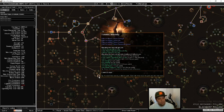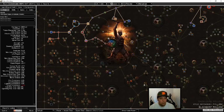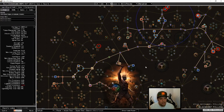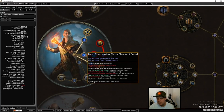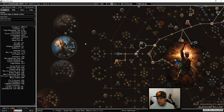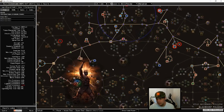Although Totemic Mastery gives you placement speed and Totemic Zeal gives you a lot of placement speed, 45% total and 61% between the two of them, I don't really think it's that worth it. I don't think it's worth it for the points invested or the travel points, because you just have to add a lot to that. On top of that, you already get totem placement speed in the ascendancy points for Hierophant. You get 40% right here. So I just don't think it's that necessary, but it's something you could do. There's really nothing wrong with it.